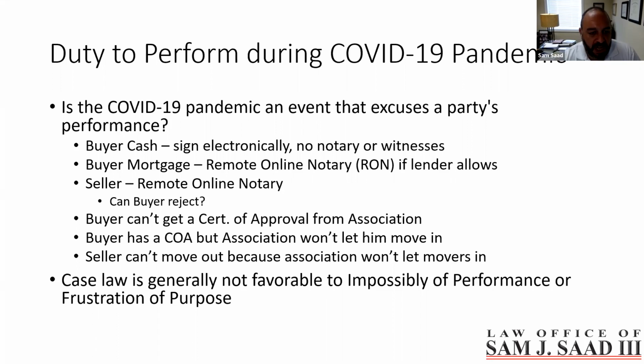If the buyer is getting a mortgage and the lender allows the remote online notary, then buyer, you're going to perform, you're going to sign remotely. It's going to cost you a few bucks and you're going to go to closing. Sellers, you can sign with RON, remote online notary. You're almost always going to be required to perform because you just have to receive the wire.